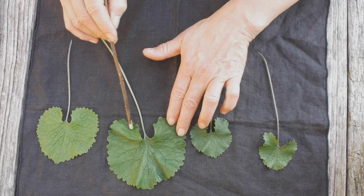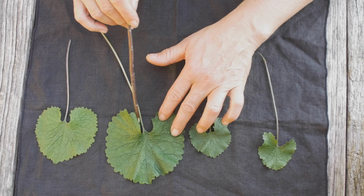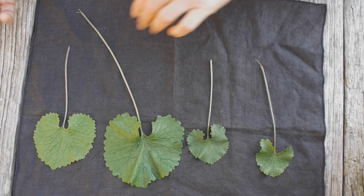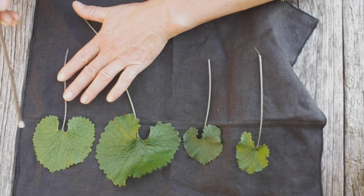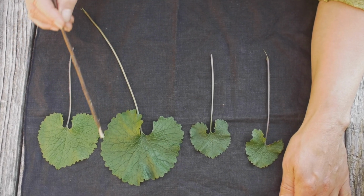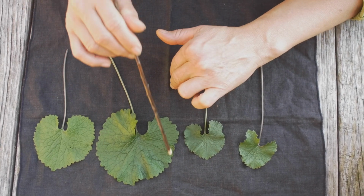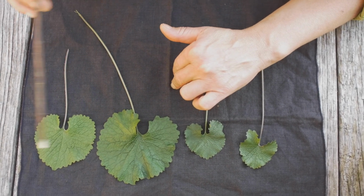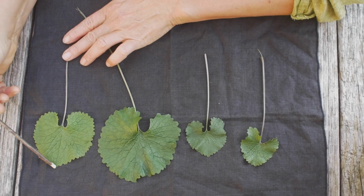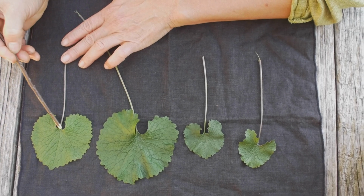Now, the base of the leaf right here, you can see that it is heart-shaped. It's cordate. That's called the base of the leaf. And then if we look at the leaf shape, it's called reniform. This right here is in the shape of a kidney, a reniform shape, and then they become more pointy sometimes. The leaves become cordate. So right here, we have a cordate shaped leaf with a cordate base.